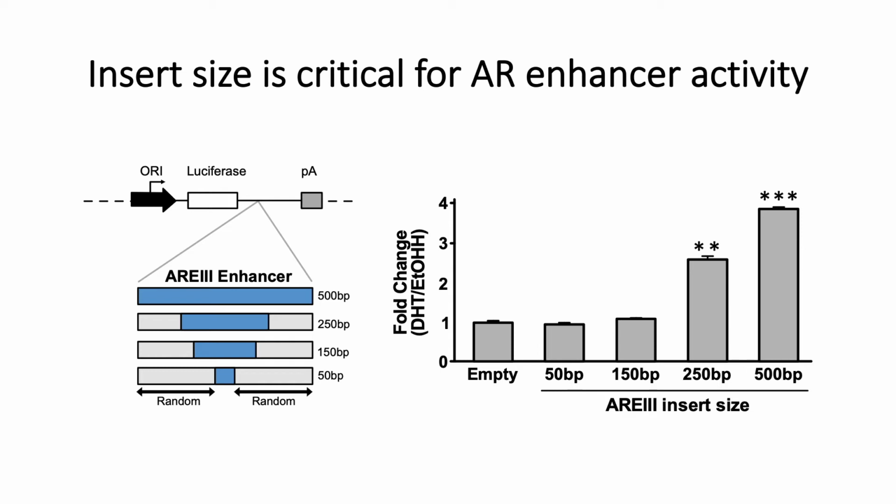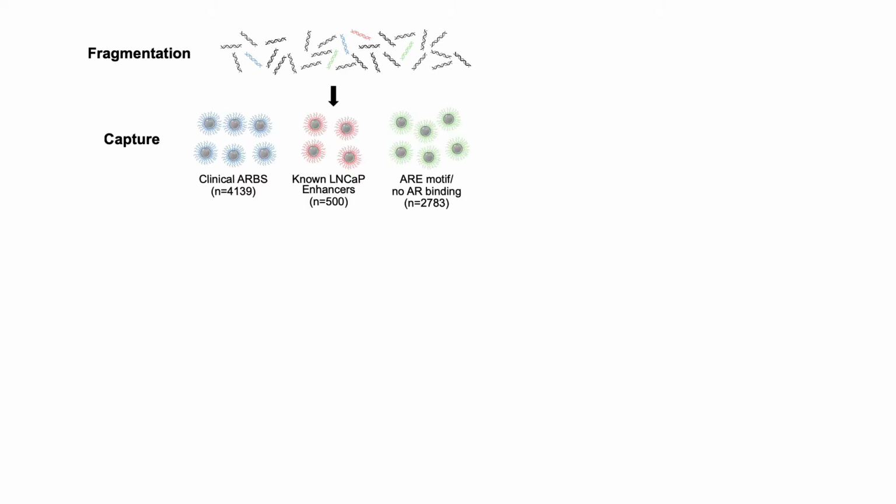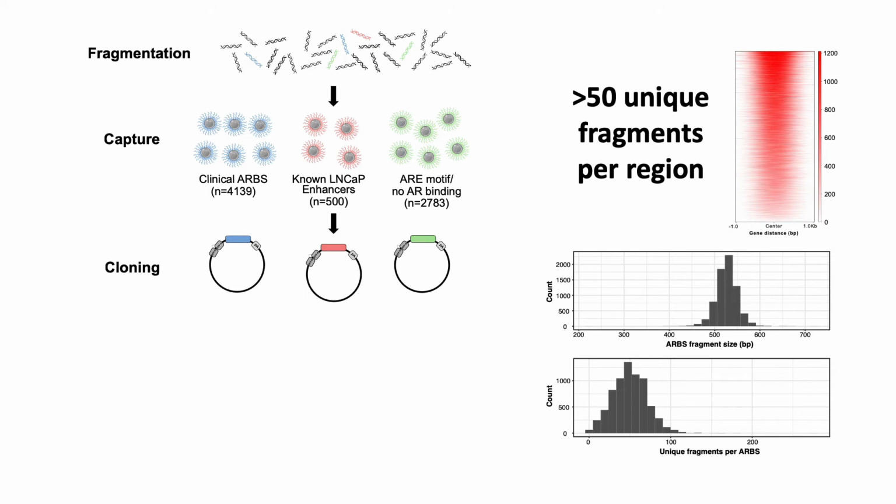So to make and test this, our general workflow was pretty straightforward. We took normal genomic DNA and fragmented it, making sure that the region sizes were quite large, well over 500 base pairs. We then designed a custom capture against high confidence clinical androgen receptor binding sites, known enhancers as a positive control, and also genomic regions that had a perfect ARE motif but didn't have AR binding. With that capture, we then cloned them into the STARR-seq library.